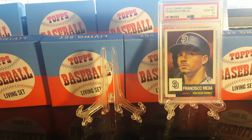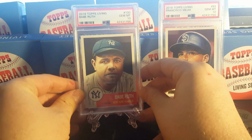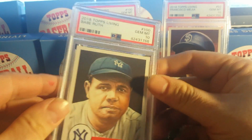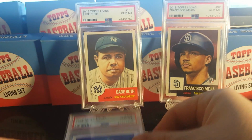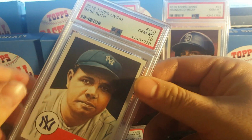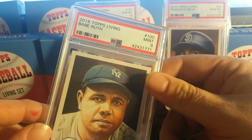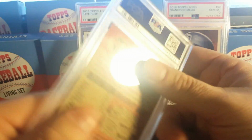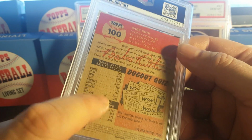Card number 2. I submitted 18 of these. This was card number 100, and it's Babe Ruth. Let's get them all 10s, huh? Wouldn't that be nice? There's 2, 3. Let's see here. I'm guessing right there.